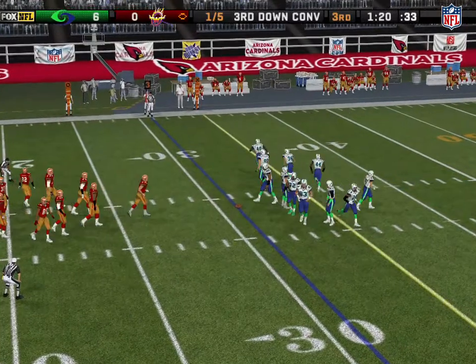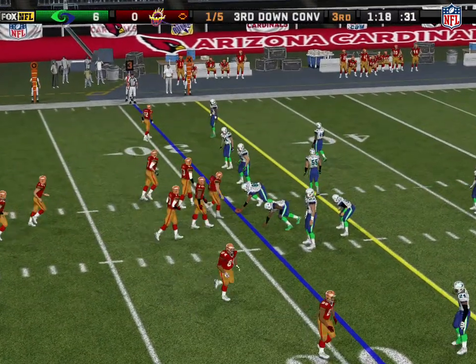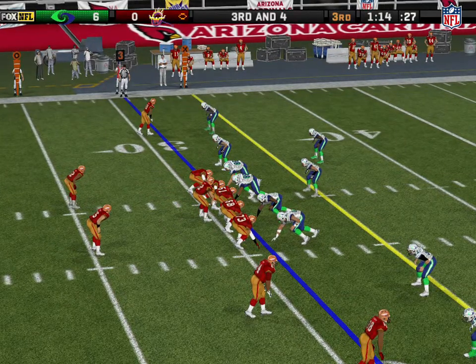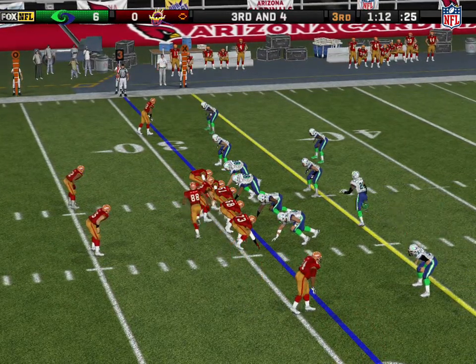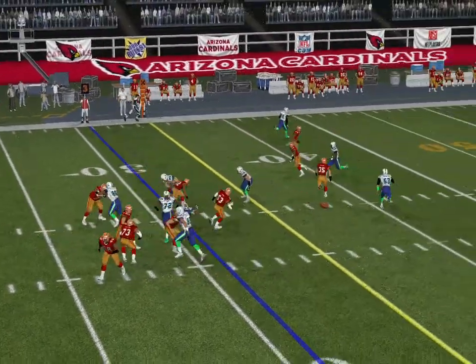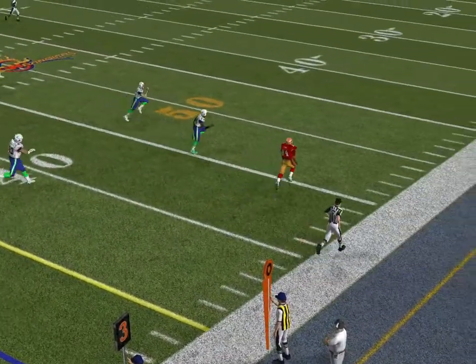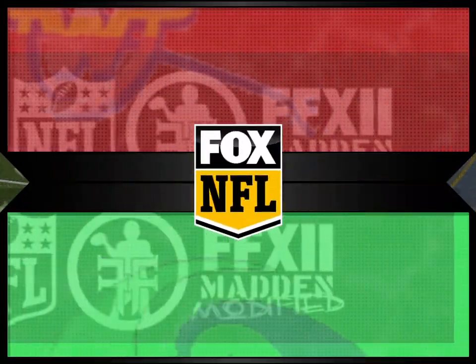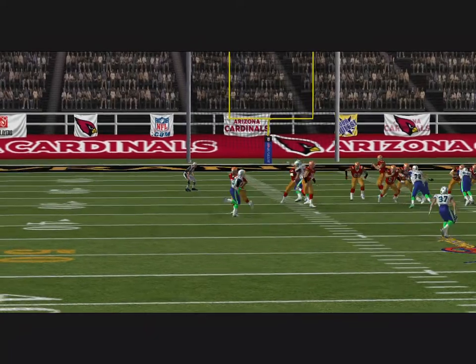Third down and four to go on the 31-yard line. Number 12, we split backs. Flowers in motion. Running. And this pass is completed. Mitchell is there for the tackle at the 42-yard line.